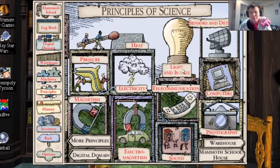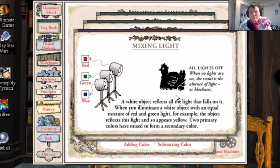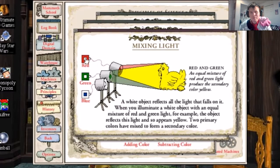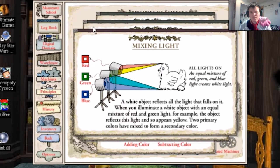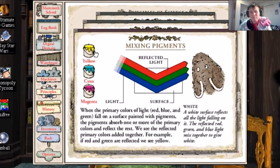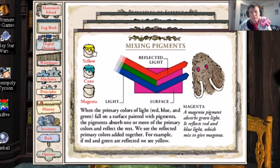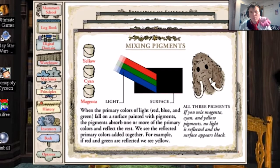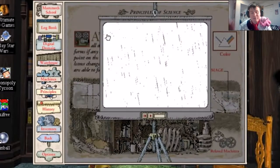Why would you be harvesting with a copper rod anyway? Oh dear. Light and images. Like, you can look for these here, like mixing colors. Boom. Boom. And also subtracting color, because more color reflects less, something like that. Whatever. Let's just show the movie.